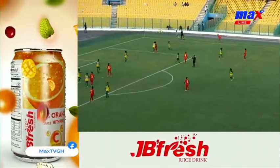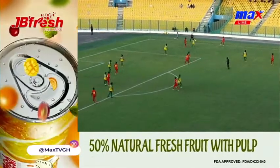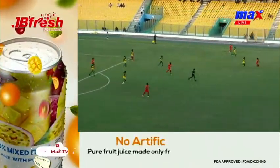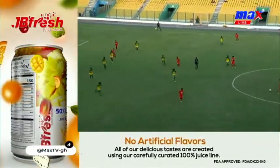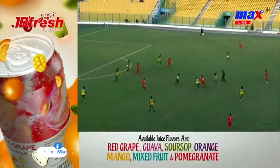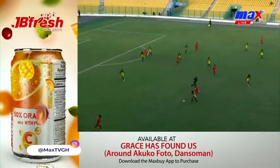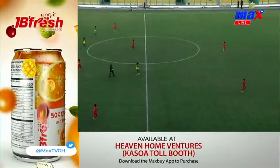Throw-in going the way of the Black Queens of Ghana. Linda Ishen with a low drive cutting into the half of Rwanda, but it's cleared. Janet goes as far as where Janet Egyir is, and Ghana will go from behind once again. Evelyn Badu, but a robust challenge from Goret denies Evelyn Badu the chance to find Linda Ishen.